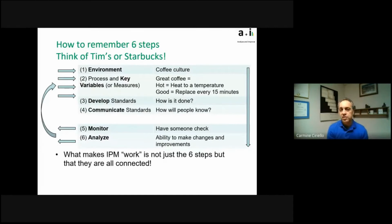So how to remember the 6 steps? Well, it's not very hard to memorize, especially if you think of it in terms of an organization that you know very well or that you frequent very well. In this example, something like a coffee shop, a Tim's or Starbucks. And you can see the 6 steps and what it means as a way of remembering.